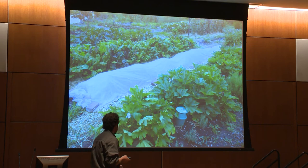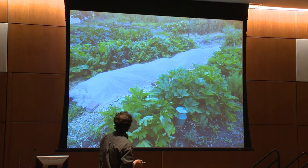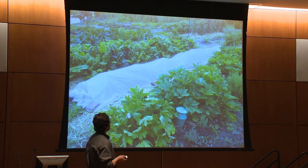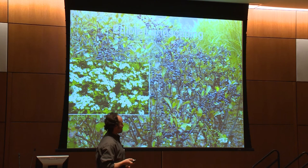Now, this is not something you would do in your front yard, and I don't even really encourage this kind of gardening in the front yard. This is definitely more of the backyard type gardening. And so this brings me now more into edible landscape and those plants that really do kind of the multi-purpose.